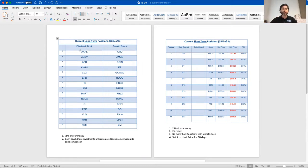Here they are. Your dividend stocks, the 15 that I've got, right? Apple, AbbVie, APD, this is all piping, gas-oriented, AVGO. I love anything chip oriented right now. Technology is a big play. Very big. Chevron, EPD, the pipes, HD, Home Depot, love them. JP Morgan, Microsoft, NVIDIA.